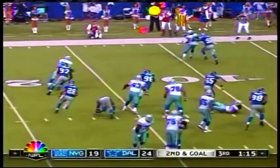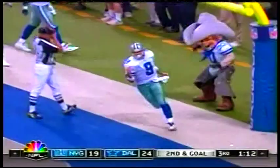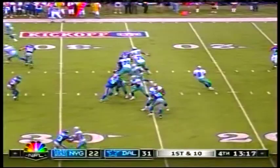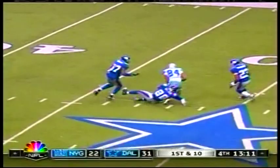Romo flushed out, going to run for a touchdown. I have seen that happen before. I've seen where a kicker hyperventilated. From the 29-yard line, Romo throws. That's caught over the middle by Crayton. And Patrick Crayton is into Giant territory.